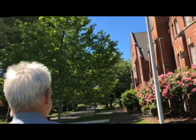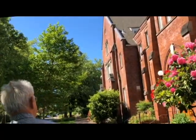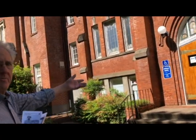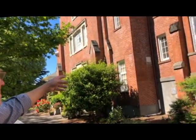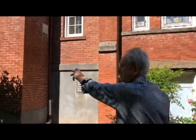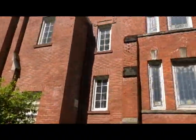We'll walk this way a little bit. The main entrance to the church is 2 wooden doors under a Gothic arch, and the original building ends right over here. This building is the church educational building. It was added in 1928, adopting some of the primary architectural features, including an arched door.